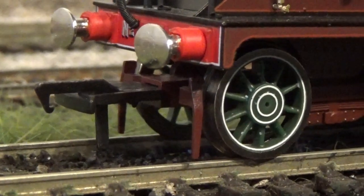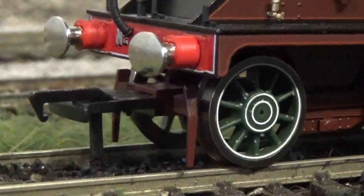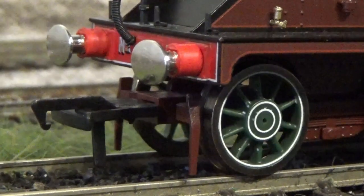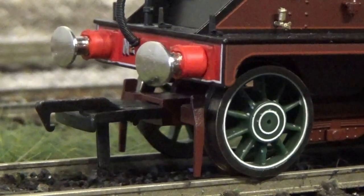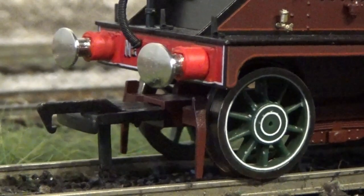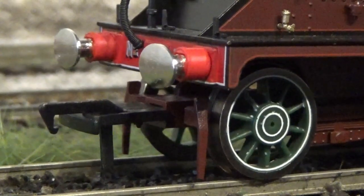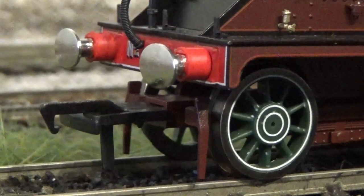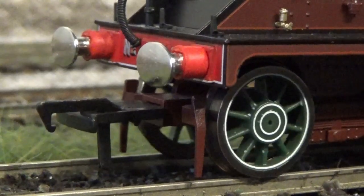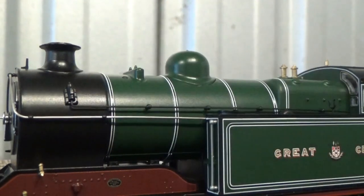The guard irons, which are these bits of detail here, have already been pre-fitted. And I do like that, because they can be a bit fiddly to put on yourself, especially because there is then the risk of, when you do glue them on, you might have to end up gluing them back on again if they've become detached from going round corners and the front pony truck or bogie hits them. So it is nice to see that they are, with this model, already fitted for you, so you don't have to fit them yourself. You also have the chimney, and the correct style one at that as well.